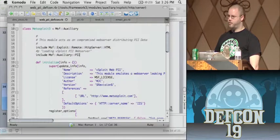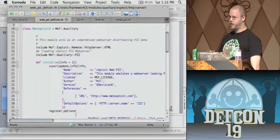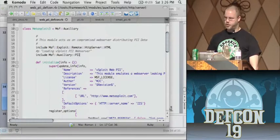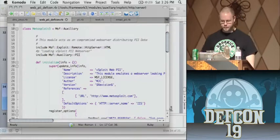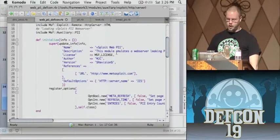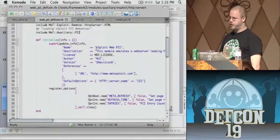So you can write any module you want. If you want that module to exfiltrate PII information, you can do that. Just include this mix-in, and it's there for you. All the generating code is there, so you don't have to sit there and try to generate and match any kind of format for the PII. It's already there and done for you. And then we have the initialize for the class itself. Each module is a class.